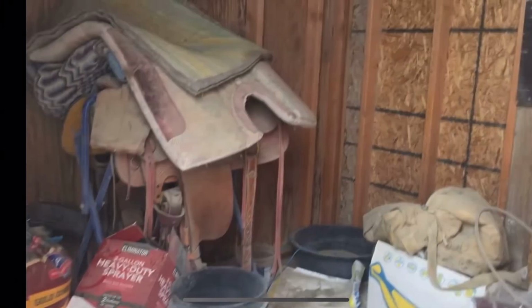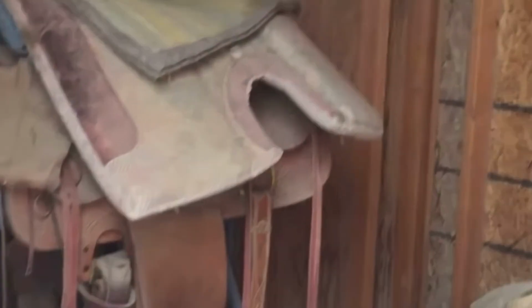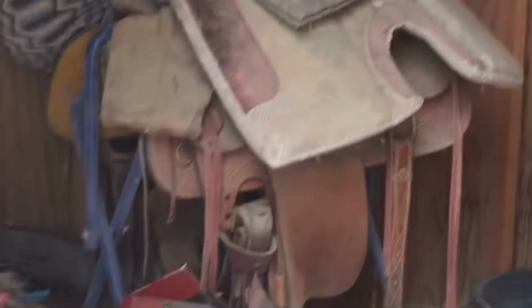Let's look at a different angle. Come on. There we go. So as you see on the left-hand side, you've got these saddles. Couple of them from the looks of it with the straps on. And what's that? A poncho or something?